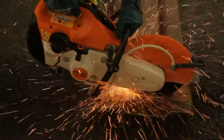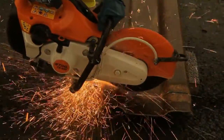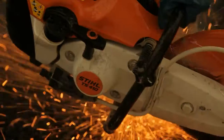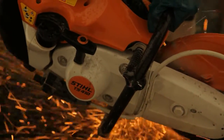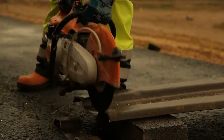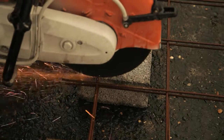Pre-marking a cutting line on the material will allow for a more accurate cut. If you deviate from the original cut, don't tilt the cutting wheel to correct the line. Tilting and lateral pressure can increase the risk of injury through wheel breakage and possible kickback. Pull the saw out of the cut and reset the wheel against the cutting line, then continue.